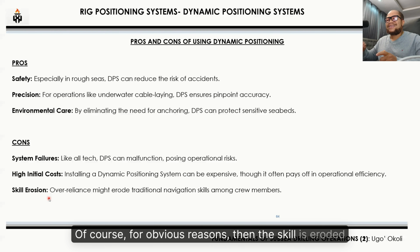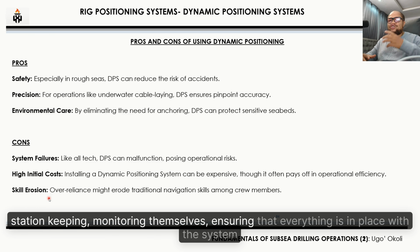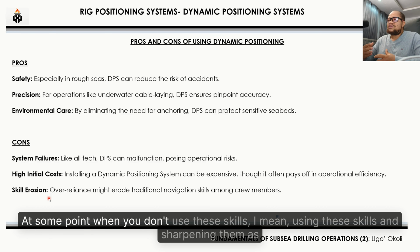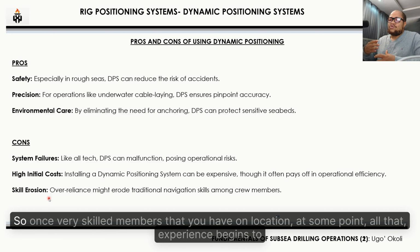Then the skill is eroded. Imagine where all these very skilled people are on the rig, who would have been doing their station keeping, monitoring themselves, ensuring that everything is in place with the mooring system. But now you're depending on computers. At some point, when you're not using these skills and sharpening them as often as you should, you begin to lose them. So once very skilled members that you have on location, at some point, all that experience begins to erode.